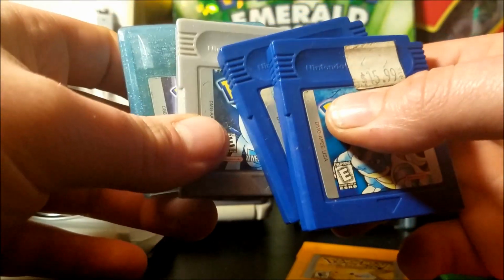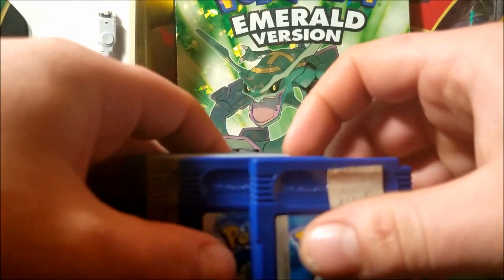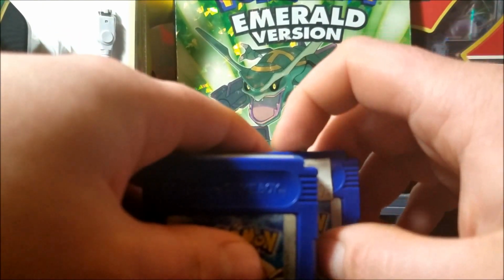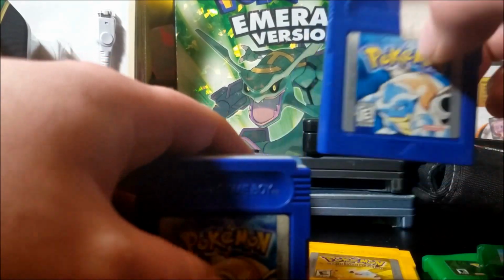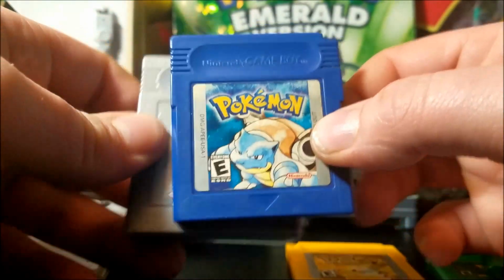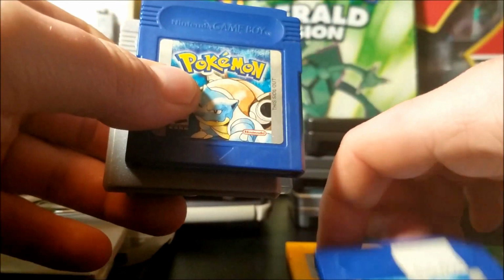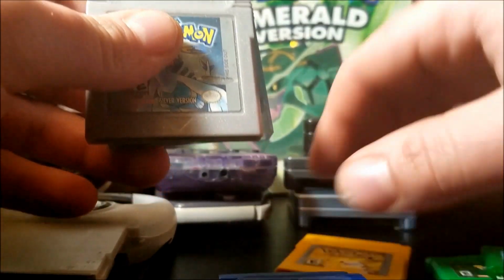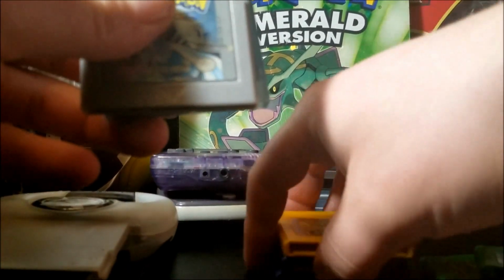I don't have my Heart Gold or the Crystal. I actually started playing Pokemon on Heart Gold. Not Heart Gold, just Gold. But my friends, I would always play his Blue version. Well, that Blue version happens to be this Blue version because I ended up buying it off them. This I just picked up just because, you know, it's Pokemon Blue.